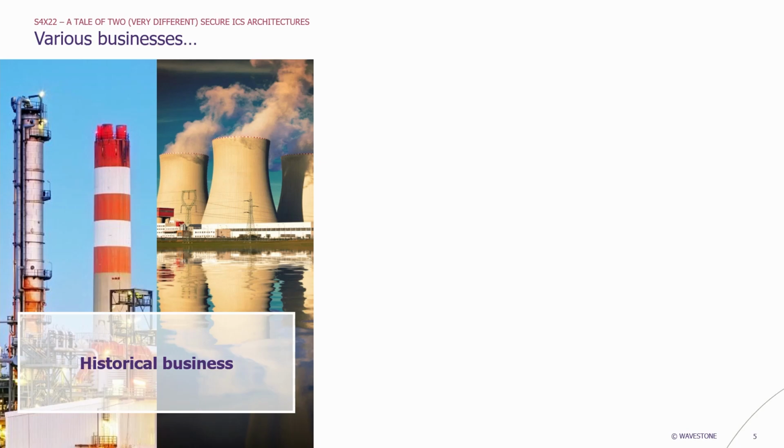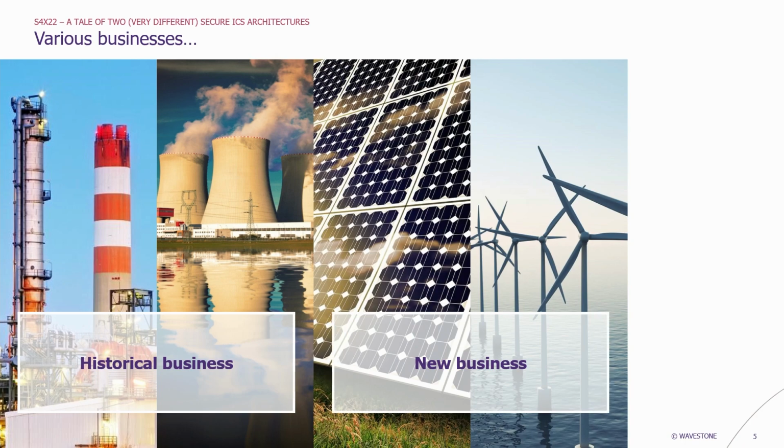And so let's see how we can think about the future of ICS architecture, having in mind this year's S4 motto, "no limits." And so let's take an example. I've been working for various companies that have a large variety of control systems. First, historical businesses, such as power plants, nuclear, chemical, or refineries. But also new businesses, such as solar and wind farms. These various businesses can now be found within the same company.